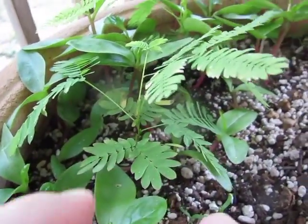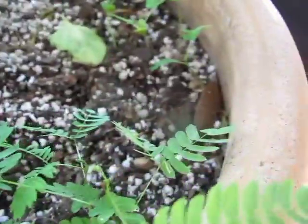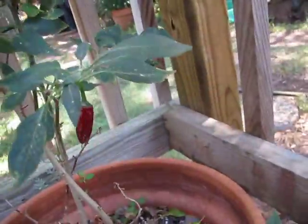Here's a mixture of red Malabar spinach and mimosa trees. Maybe get these out of here pretty soon. My parents' plants. Jalapeno. I think it could use some shade actually. I might move that.